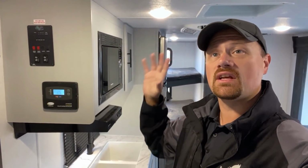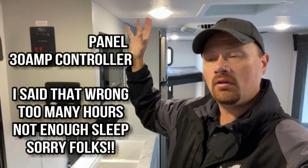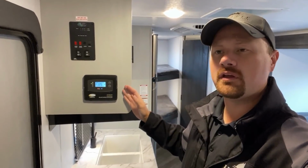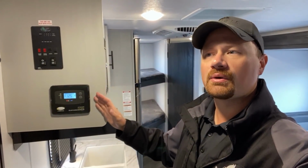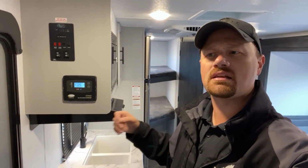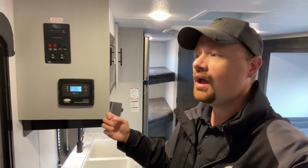And even with this, it's a 100-watt panel. But this is a 30 amp charge controller. It is a PWM controller, not an MPPT. If you're not familiar with what those two things mean, feel free to give our team a call. Long story short, this works very well for common batteries. It's not the most friendly to lithium batteries. Basically, I don't believe you can get a full charge with lithium batteries on something like this.